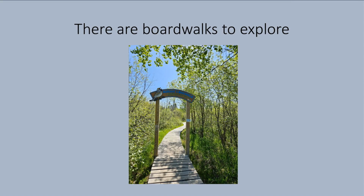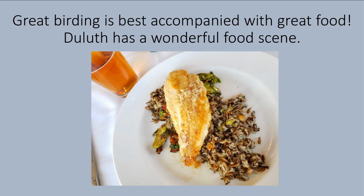And thanks to a group called Friends of Sax-Zim Bog, a nonprofit, in recent years, there's been a lot of land conservation. There's also been some boardwalks that have been installed too for birders to enjoy going through this beautiful landscape. And we may even check out some boardwalks while we're birding Sax-Zim Bog. Sparrows, warblers, and more are all possible.